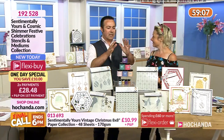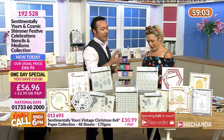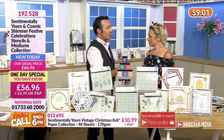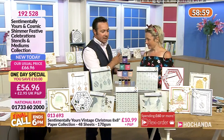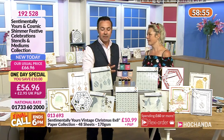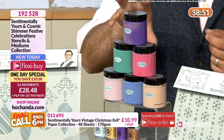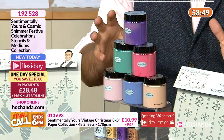What I've tried to do with this bundle is, because obviously the main focal point is the brand new crackle paste, the fact that it's a one-step process, you know, because you've done mixed media type things. A coloured crackle paste, it's never been done in a one-step format. So that is the star of the show. That is what I wanted to centre everything around.